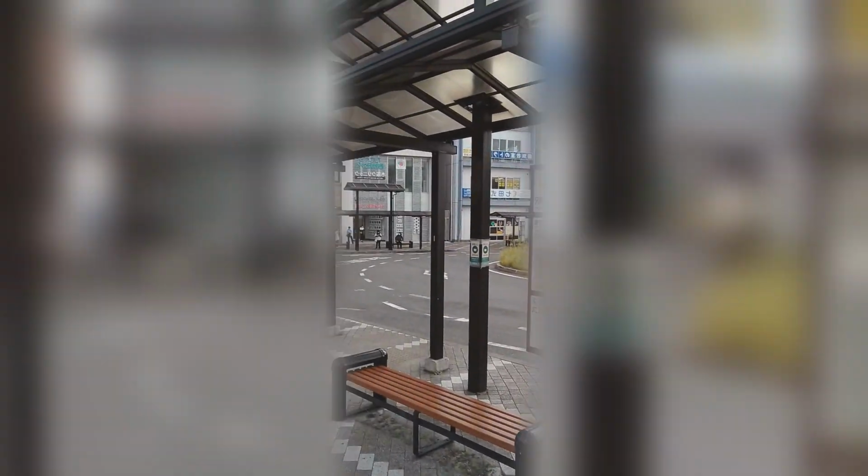And in front of the station, conveniently, is a round area where the buses are. And this is where I get on my bus. It's across the way, but it's maybe just a 30-second walk from the front of the station.